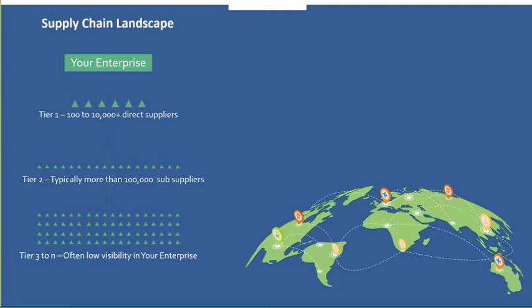So let's get back just a little bit. Before we talk about factory fires, let's give 30 seconds to supply chains. You've got your enterprise at the top of the supply chain. You make things. You manufacture things. You provide critical goods and finished goods to the industry.